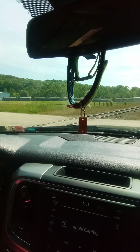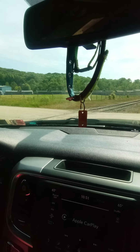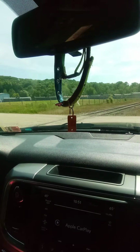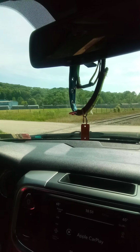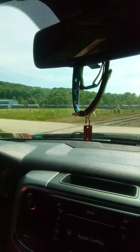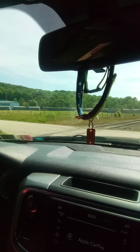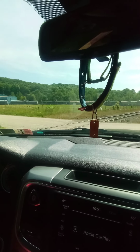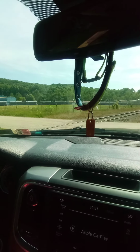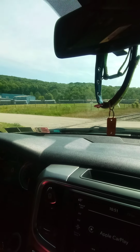Yeah, there's a stop right there. Let's wait for this Norfolk Southern detector to go off and then we'll roll it. They should be there like another 5 seconds or so. All right, roll it.